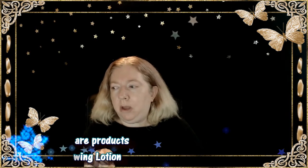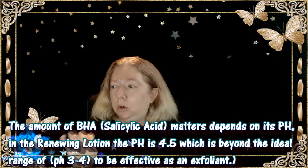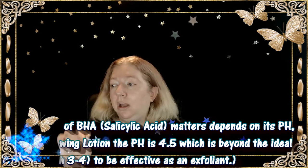The specialty skincare products, the good one is the SA Renewing Lotion. One thing to note, the amount of BHA, salicylic acid, matters depending on its pH level. In the Renewing Lotion, the pH is 4.5, which is beyond the ideal range of pH 3 to 4 to be effective as an exfoliant. So just a little note, especially if you're watching future episodes or you're looking at ingredients, the ideal range of a pH to be effective when it's exfoliating is pH 3 to 4. The higher the pH of the BHA, it's still effective, but it won't be as effective as it could be. Most effective, again, pH 3 to 4.